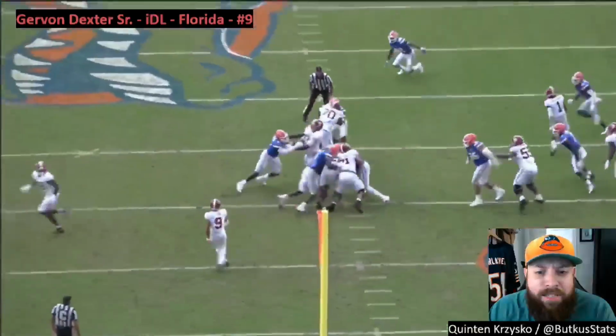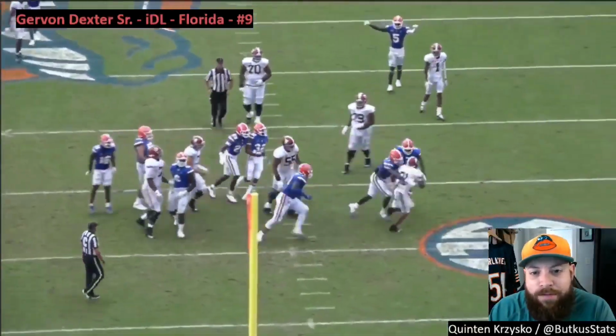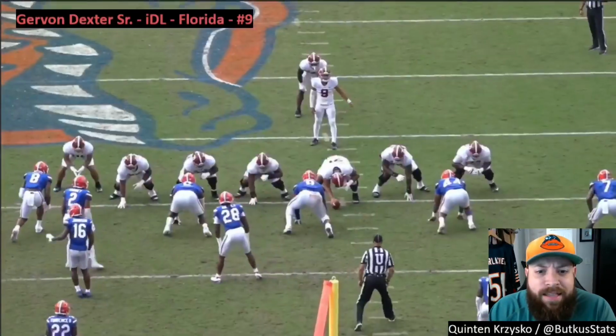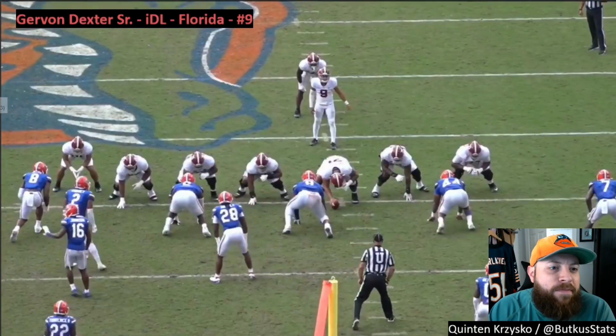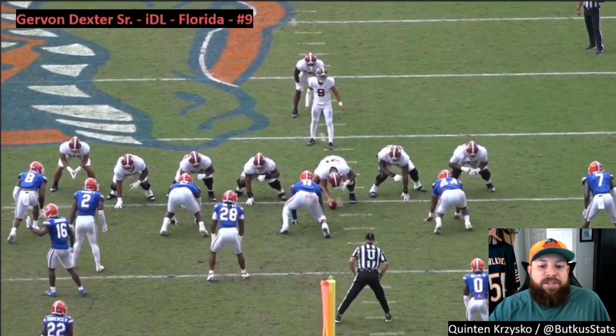It allows him to just 2-gap here and come in on the play with number 1 and stuff the running back. Stuff like this, when you're the worst run defense in the NFL last year, arguably, getting a guy like Dexter in the middle of your D-line goes a long way to helping. This is a rep that just shows you what he's able to do, just one-on-one.